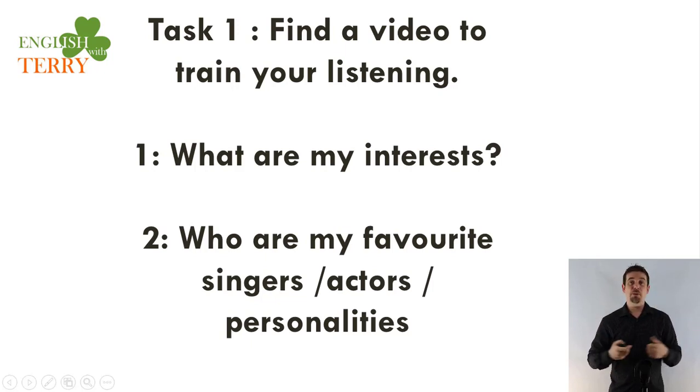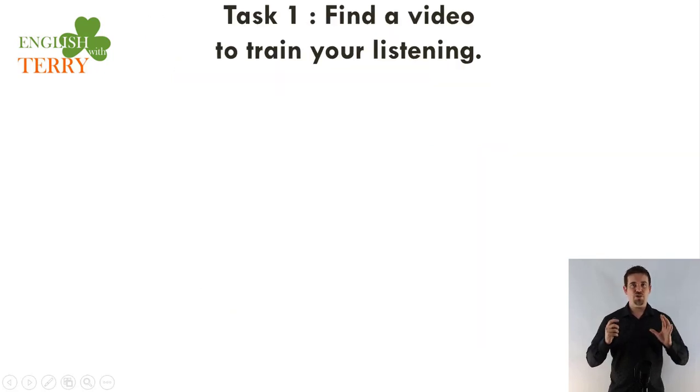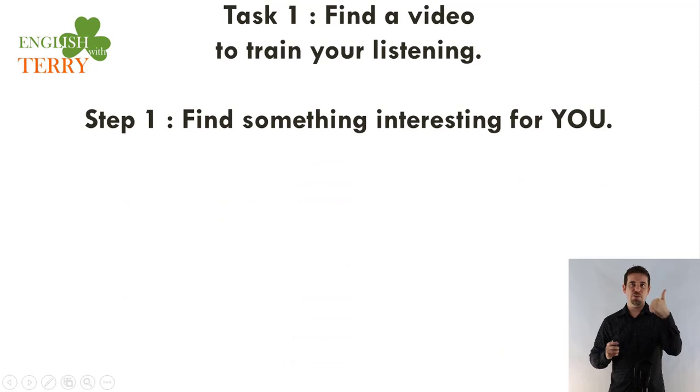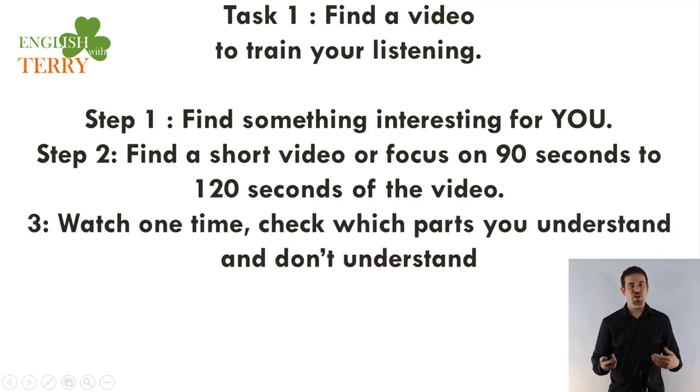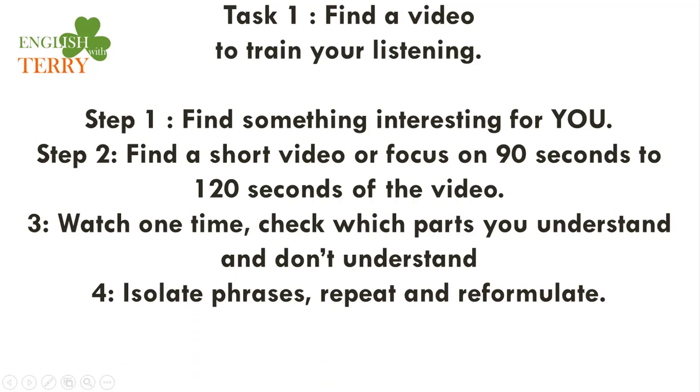Then you can look at your favorite people. Who are your favorite actors, singers, personalities, etc. You need to find a video to train your listening, find something interesting for you, find a short video that is only 1 minute or 90 seconds or 2 minutes, or find a long video and focus only on a small part of it. Watch one time, check which parts you understand and don't understand, and then isolate phrases. Find a small phrase or small moment that you like, isolate, find the phrase, repeat 10 times slow alone, and reformulate.